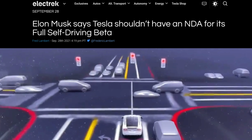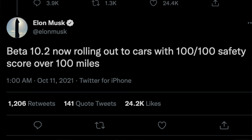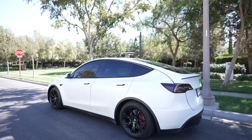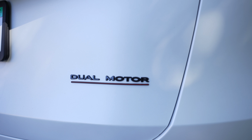So Tesla's full self-driving beta has been out for almost a year now. I haven't been able to check it out yet because it's only been in the hands of a select handful of beta testers that we just recently learned were under an NDA. Now Tesla has expanded the beta and given it to a lot more customers, starting with customers who have a perfect 100 safety score. A friend of mine happened to get a 100 safety score, and he's letting me check out his Model Y Performance today.